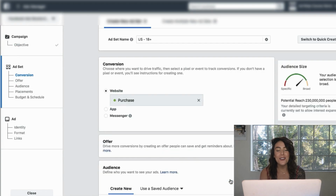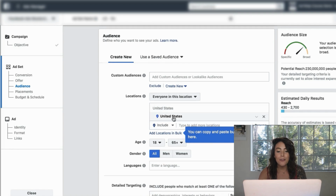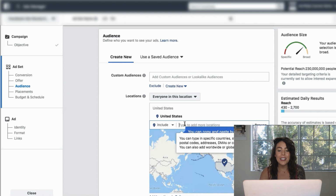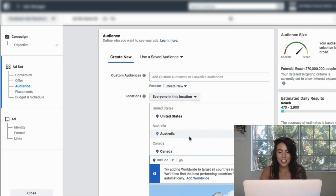And then this is where it actually starts to get fun. So we are using the conversion campaign, and so you want to make sure that you have website and purchase selected. And then once you scroll down, this is where we get to define our audience and who we're targeting. So we're gonna be using the big 4 locations because those are most likely to be our buyers. And so we're using the United States, Australia, Canada, and the United Kingdom.